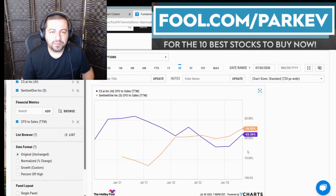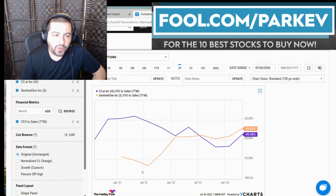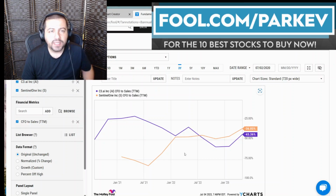And again, SentinelOne making excellent progress, surpassing C3.ai quickly and delivering better cash flow from operations to sales. Again, both of them negative on this metric, but SentinelOne making better progress forward and having the better number closer to positive in terms of cash flow from operations.